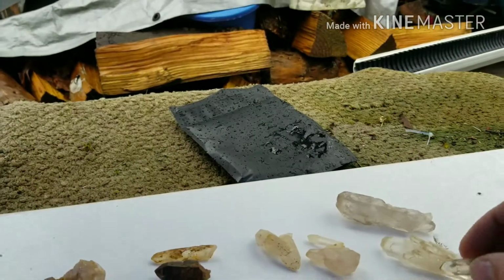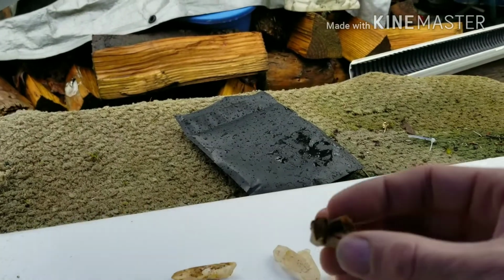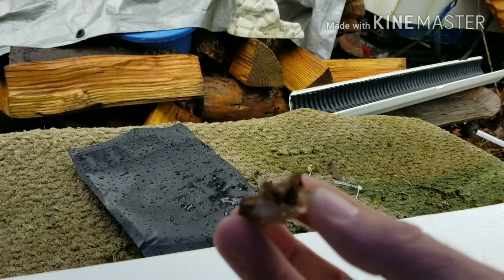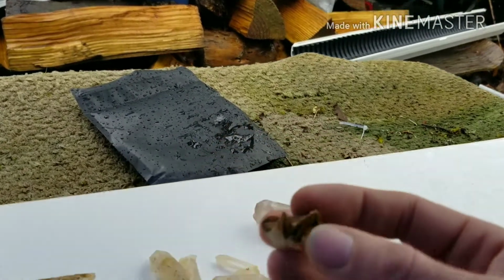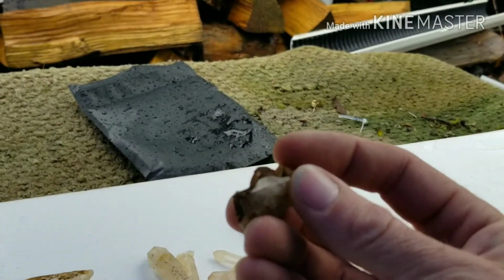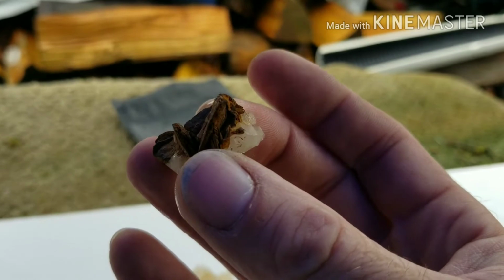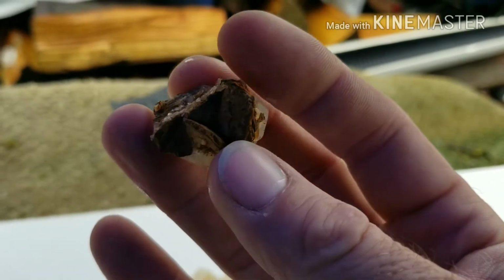Beautiful pointed piece. This one I'm not 100% sure. It has a disc-like protrusion. It looks like calcite, but it's rusty. They almost look like coins stuck inside a crystal.